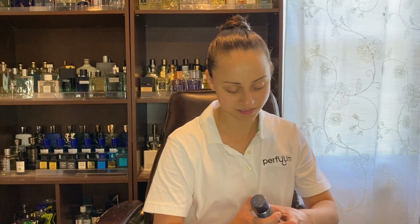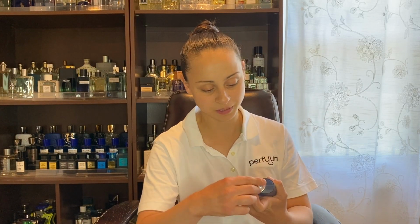Let me spray Profundo for you guys, the original, just to compare. Why not? Let's see. I think the sprayer on that might be a little bit narrower.